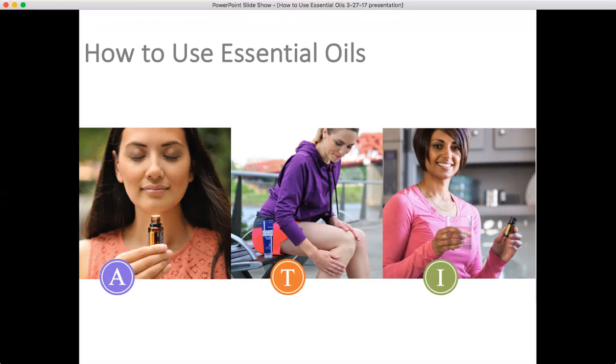And one common question I get is, how do you know which way to use the oil for the purpose I'm using it for? So you have something you want to use an oil for. Well, how do I know which of these ways to use them for? Well, a few ideas for you. First, I'm going to cover some of the most popular oils tonight, so you'll have some tips there.